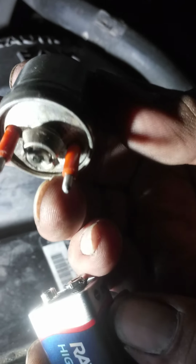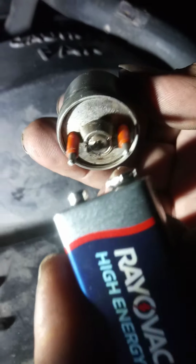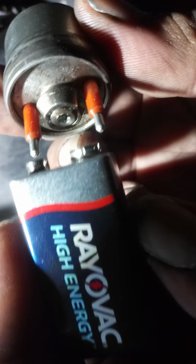So I took the injectors out and grabbed a 9-volt battery. You don't need a 9-volt battery, just some kind of connection, but this makes it easier. And it does click. You can hear it. Yay! It does click, but if you notice, let me get to another one that I got.